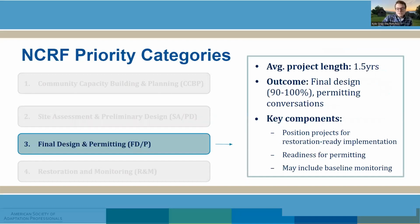And this one is focused on final design and permitting. Projects here tend to be around a year and a half, a little bit longer than the last one. But this is where you're getting to that final design, 90 to 100% completion, really as far along in the design as you can be without putting the shovel in the ground. And this is where permitting conversations are well underway. You've got a good sense of how those permits will play out. They don't necessarily all need to be completed by the end of this category.